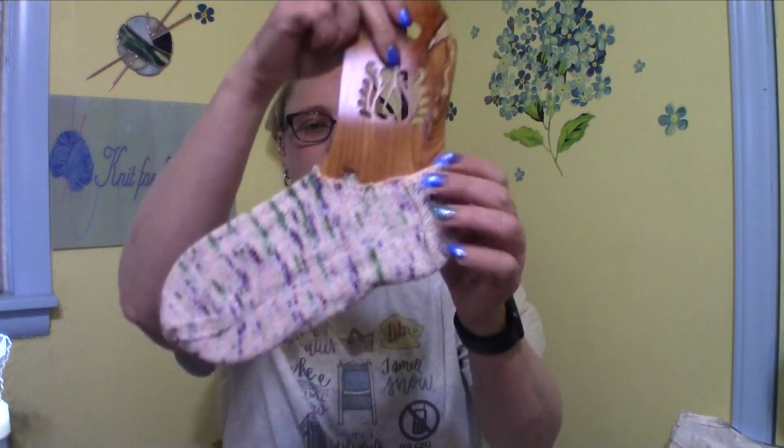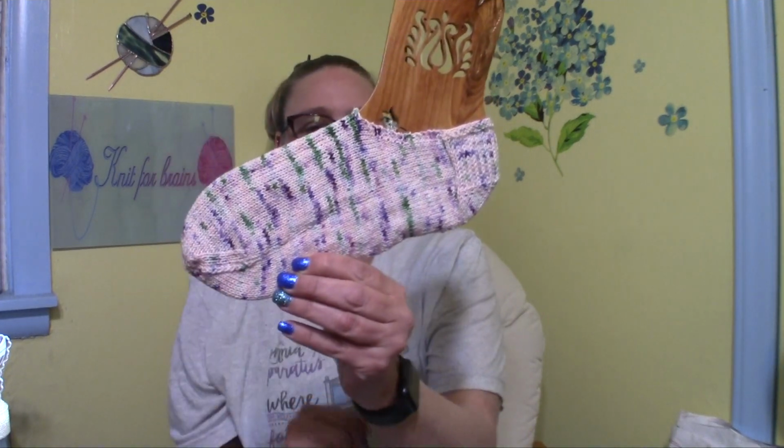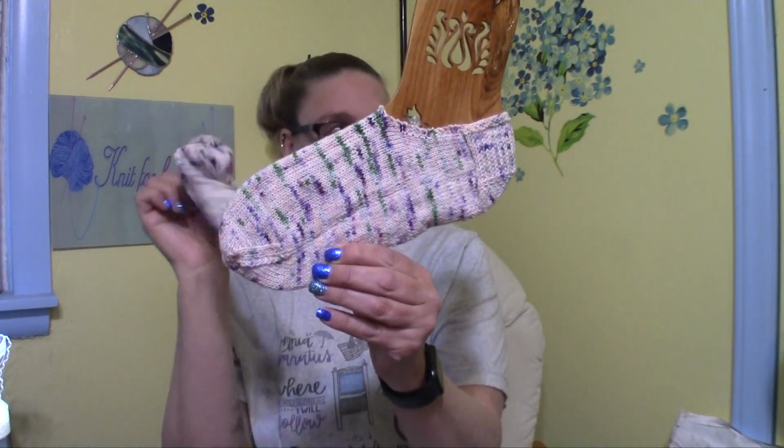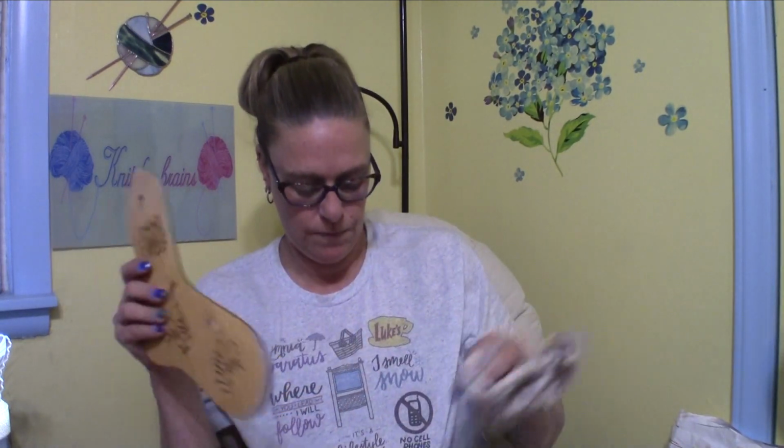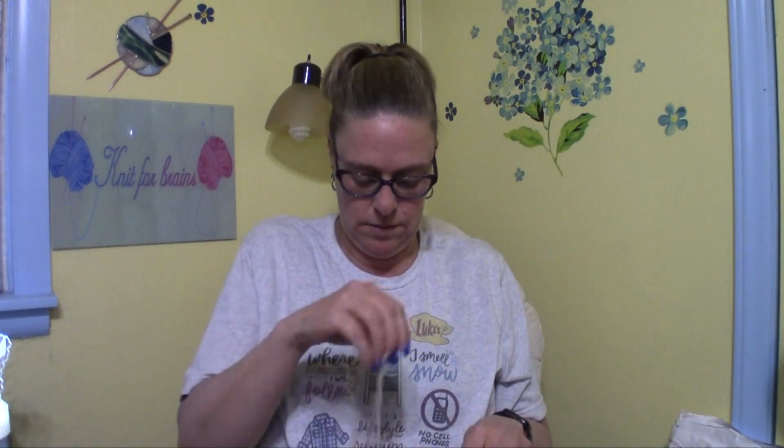These came out so cute. So there's that. I, of course, have the second one. So those are for me. And I do the pattern exactly as it is written. The needle size they said, I use their heel. Completely follow that. So there's that. 1, 2, 3, 4. That takes us to 5 FOs.